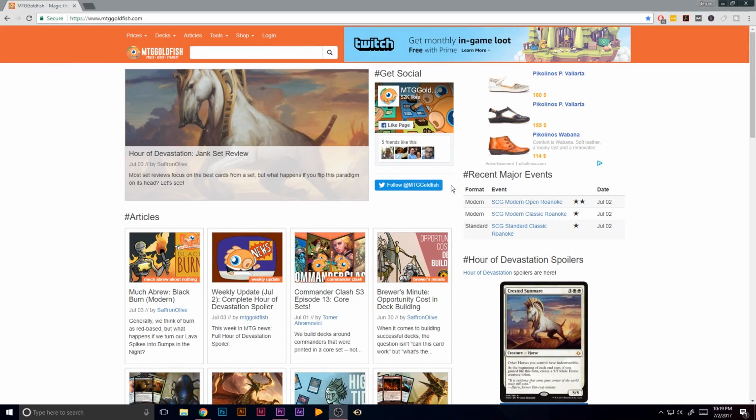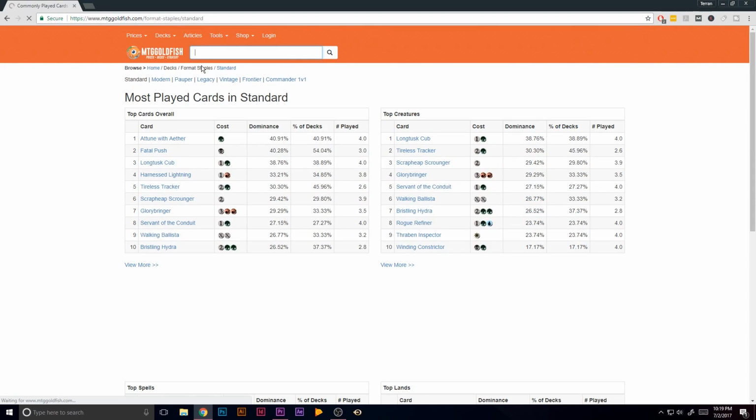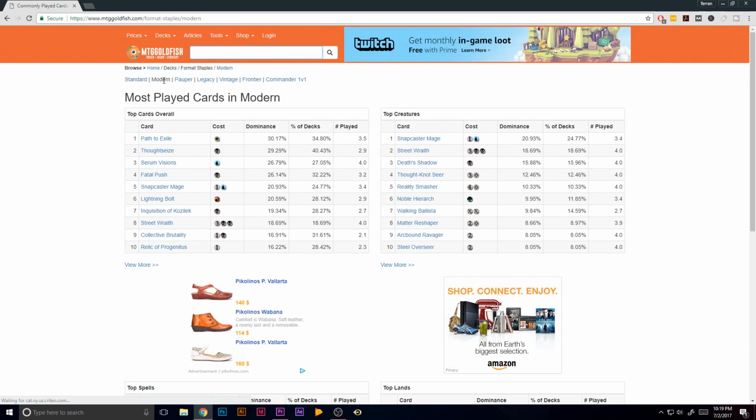Now, if you go back under the Decks tab and click on Format Staples, you'll be able to pull up lists of the most played cards in each format. This list doesn't change that often, it's not immediately useful, but what you can use it for is a way to look for outliers. Cards that are played in a large percentage of decks despite not being worth all that much. That often is the greatest way to look up a card that has maybe not been discovered by the market yet, but is ready to make a run.